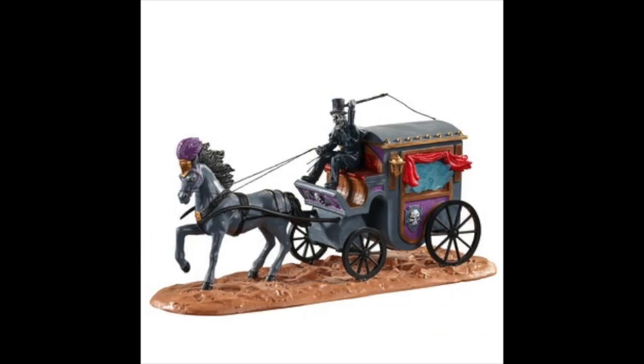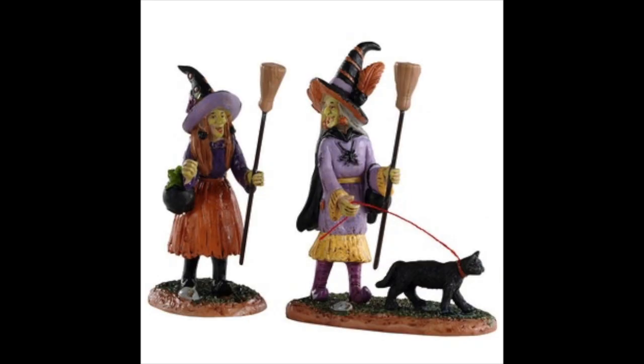And we also get the Phantom Coach. I really like this one. I think this one looks really cool. It's definitely one of my favorite figures. And Witches Night Out. We're getting a lot of witches this year. I don't know if you guys noticed that yet.